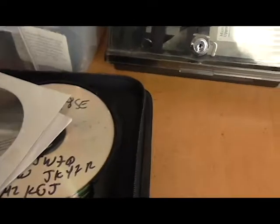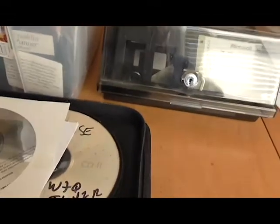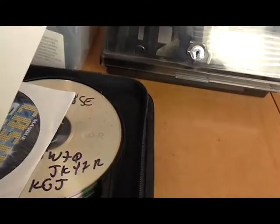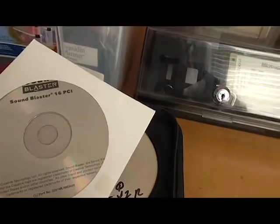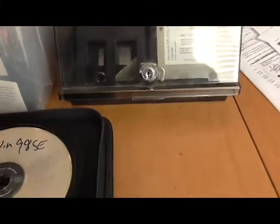Okay. PowerDVD utilities. This actually came with a DVD drive. Interestingly enough, my first computer was a Pentium 2 366. I had to buy what was called a Hollywood card to play DVDs in it. It was expensive too, like over $100 just for an add-in card, which had a hardware decoder for MPEG. Cellular CD.